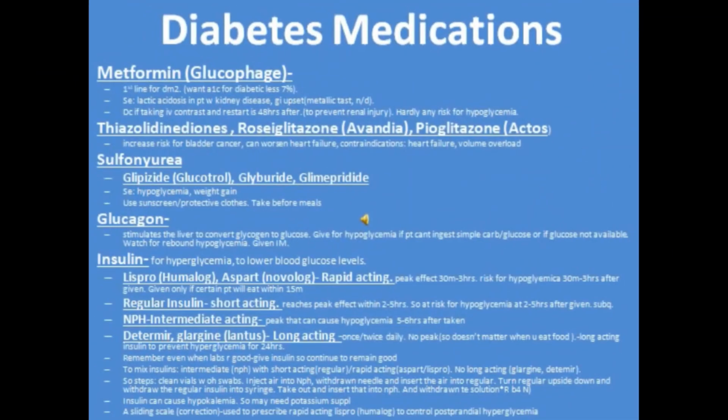Okay, so the next class of medications are diabetic medications. So these I would know also, because along with heart medications, a lot of people are on diabetes medications. The most common one is metformin, glucophage, because this is a first-line medication used for diabetes mellitus type 2. The side effect of that is lactic acidosis in patients with kidney disease or GI upset, which is like nausea, vomiting, metallic taste. You want to discontinue it if they're taking IV contrast and restart it 48 hours after.